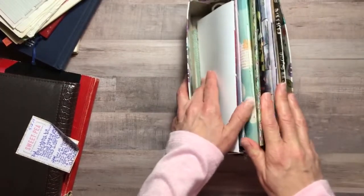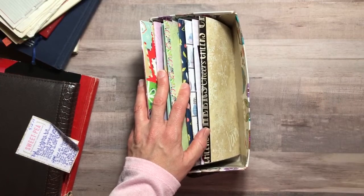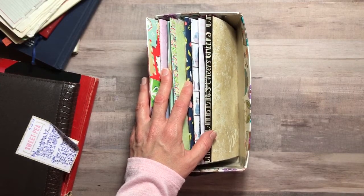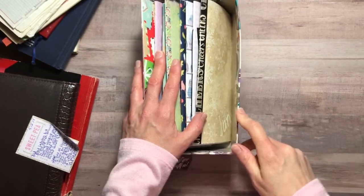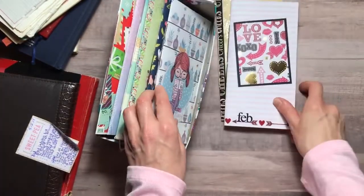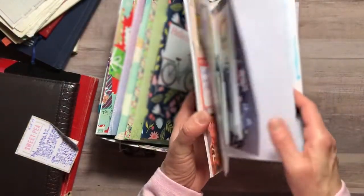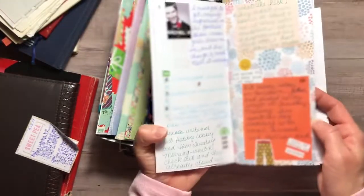So in 2018, I thought, oh, since I did a whole year, I am definitely going to be able to do another year, right? No. So I started out good. I did January, February, March got a little iffy. I didn't finish it, but I did start it.